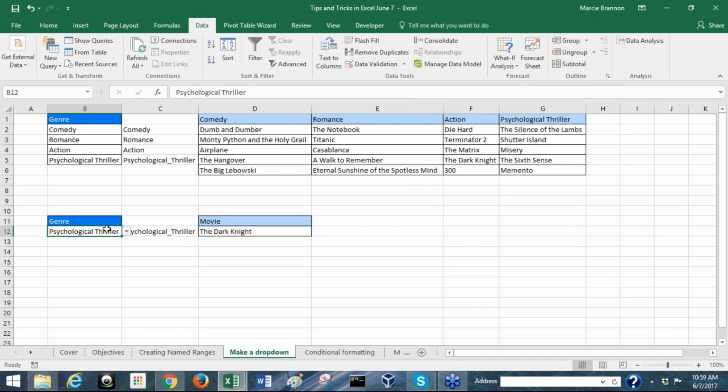Let's see here. Romance. Obviously, that will work. Cross your fingers, I did this correctly. Yes, okay, good. So now all of our psychological thrillers show up in this list, because I've connected the values in this drop-down, which is sourced from this range here, to a lookup of this named range. Well, this is all great. It works, right? But it kind of defeats the purpose of all this. It's not a great user experience.